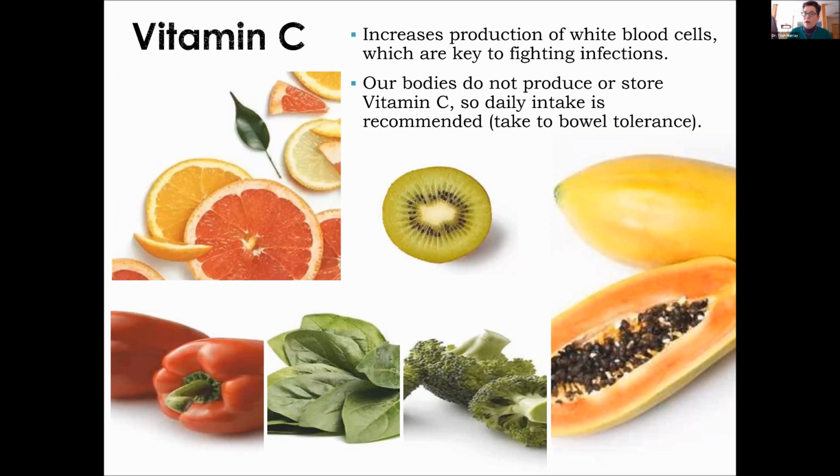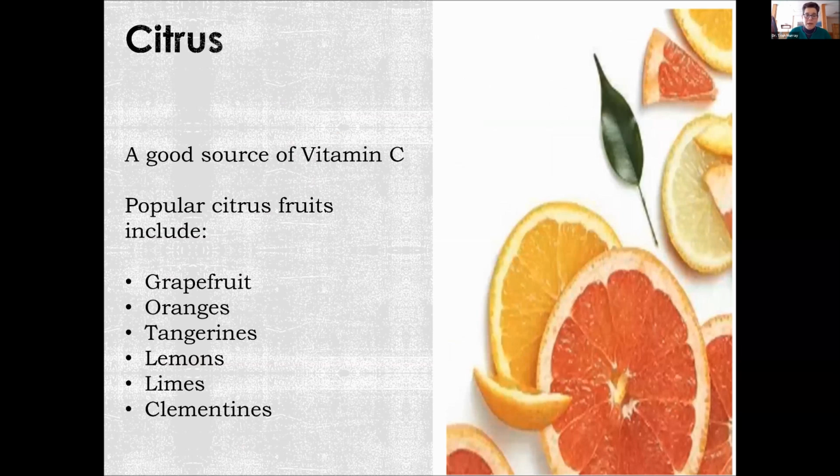It's a water-soluble vitamin. And you can take it, folks, to what's called bowel tolerance, which I'll talk about later when I get into taking it as a true supplement. But right now, when you want to talk about taking it with food, you'll notice there, again, every color of the rainbow: citrus, kiwi, papaya, broccoli, spinach, and red bell peppers. Citrus like grapefruit, oranges, tangerines, lemons, limes, clementines, all are packed with vitamin C.